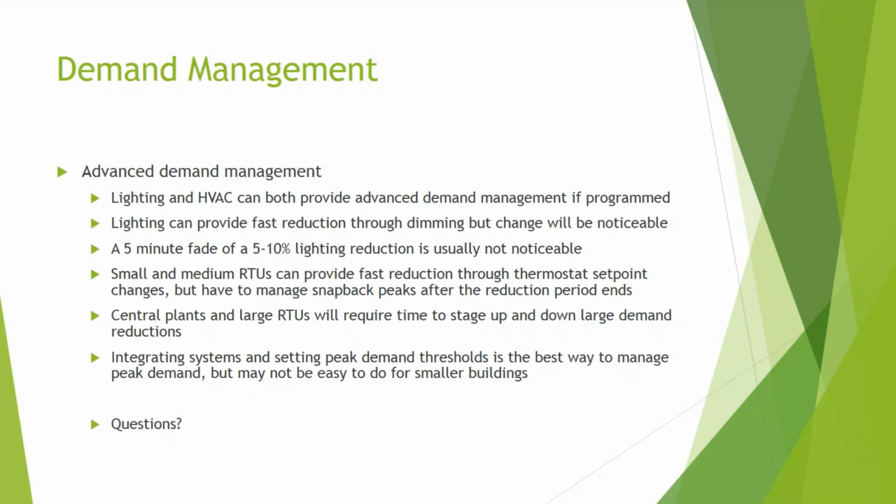So integrating the systems and setting peak demand thresholds is the best way to manage peak demand. You may not be able to do that cost effectively in smaller buildings, but in larger buildings, you can use a variety of different automated systems that will integrate using, for example, BACnet to connect into your central plant and to your overall HVAC and lighting systems, and will help manage that peak demand so that you're not getting those high demand charges that we discussed last time. So any questions here?